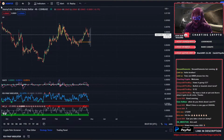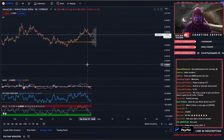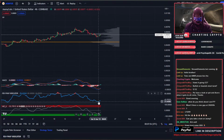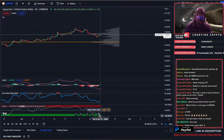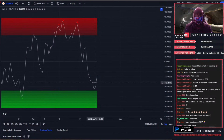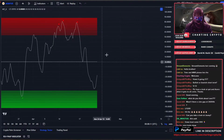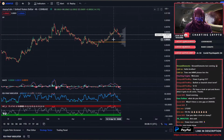But short term right now, let's just take a look. 4-hour chart, we did just flip bullish on the MACD. RSI is extremely low. We have some room to run to the upside. We also have a decent sized movement on the WTX. We didn't get a buy signal on the WTX, but we definitely have room to run to the upside as well. So Jasmine right now, I think we're going to be looking for some higher highs.